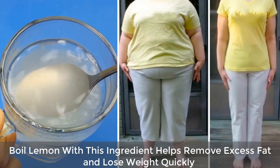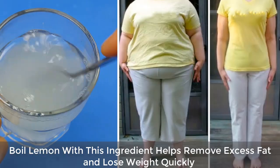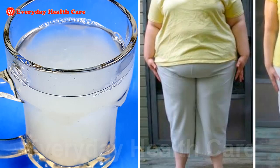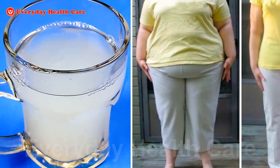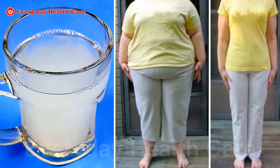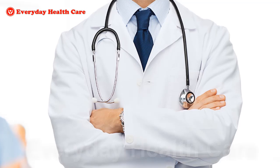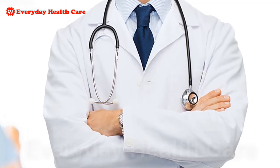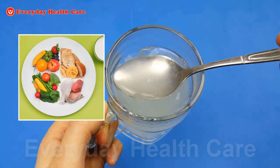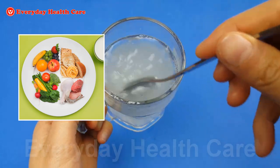Boil lemon with this ingredient helps remove excess fat and lose weight quickly. Today, we share with you a natural weight loss remedy with a phenomenal result: boiled lemon. In fact, a Spanish pharmacist has stated that regular consumption of boiled lemon combined with a balanced diet can help you lose up to 10 kilograms.